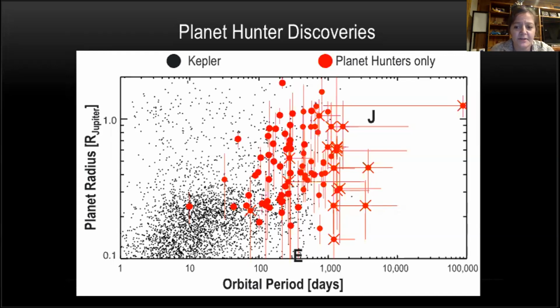And I just wanted to note that, of these dozens and dozens of planets that Planet Hunters have found, they've also found and recovered a lot of the Kepler planets, but it's kind of meaningless to show it on this plot. These are just the ones that got missed in these automated pipelines that we're able to discover with the help of volunteers through the Citizen Science Project.